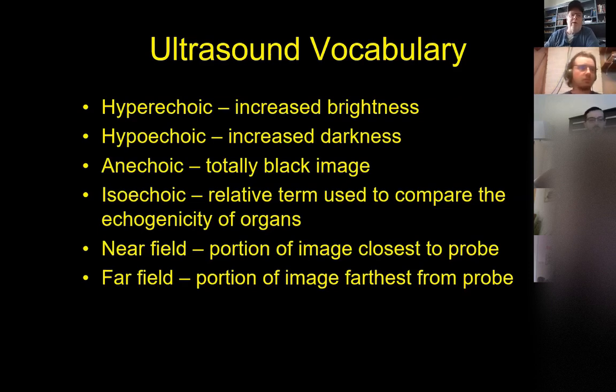Something that is hyperechoic: you're going to learn real soon that the spleen normally is more hyperechoic, or brighter in appearance, than the liver. We're going to talk about that, but that's how you would use the term. On the other hand, the inverse is true. The liver typically is darker than the spleen, so it is more hypoechoic than the spleen. If the liver and spleen are exactly the same shade of gray, then we say they are isoechoic to each other.